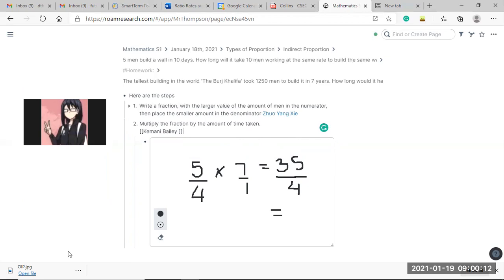So we have a whole number side to it. All right? So while he's coming back, David, are you there? Yes, sir. All right, can you change this improper fraction to a mixed number for me? How many times can 4 go into 35?